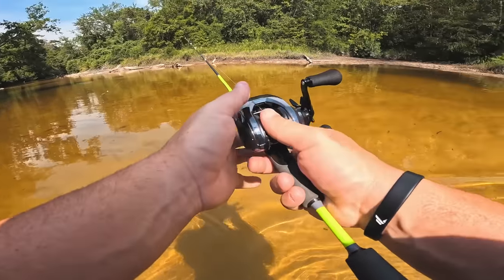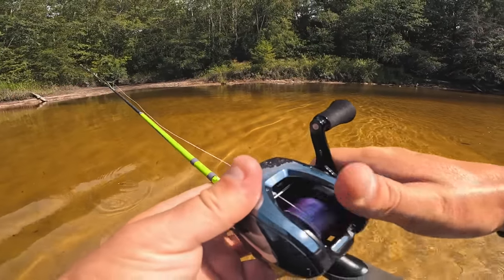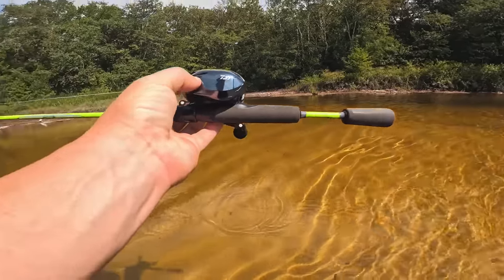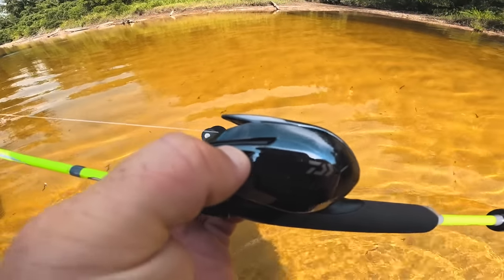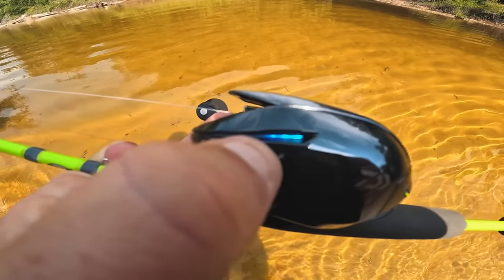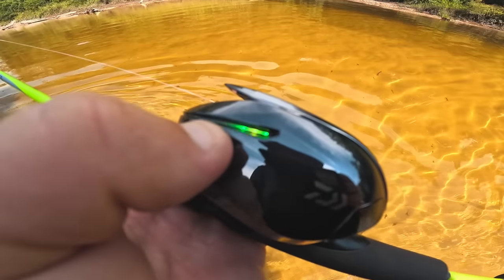Problem number one: let's see if we can even cast this thing without a backlash. Let's see what we got going on here. Is it gonna light up? There it goes. Dang it, I can barely push this, but oh, it's green now.